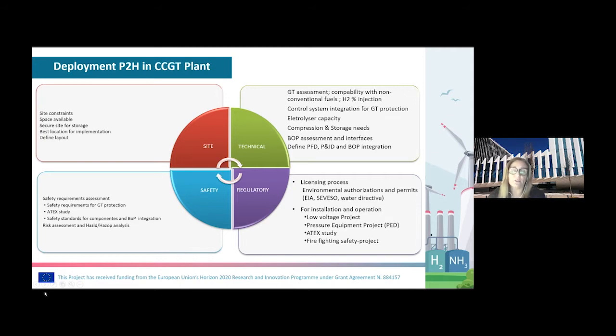Of course, assessment of the safety requirements to fulfill the standards and the rules is mandatory. National regulations should be looked for, but if there are no specific regulations in the country, we have to follow stricter rules from Europe. And the ATEX study is mandatory, as well as risk assessment and HAZOP analysis of the overall system.